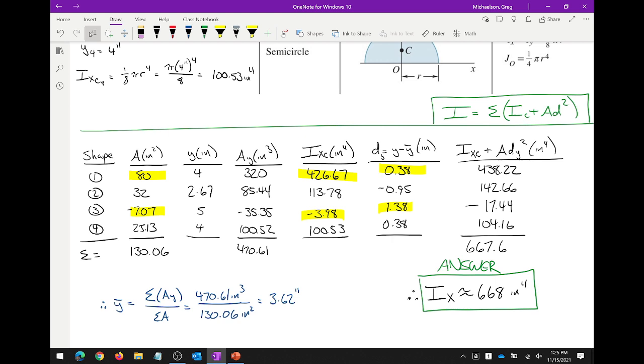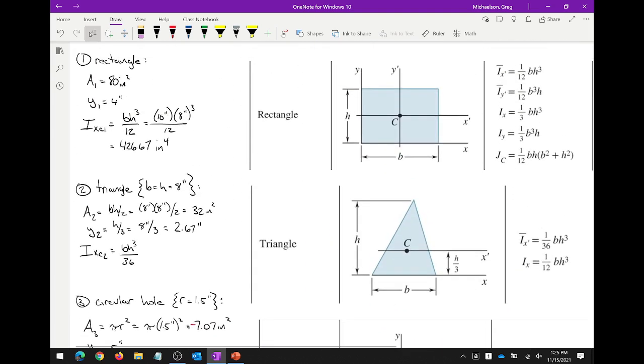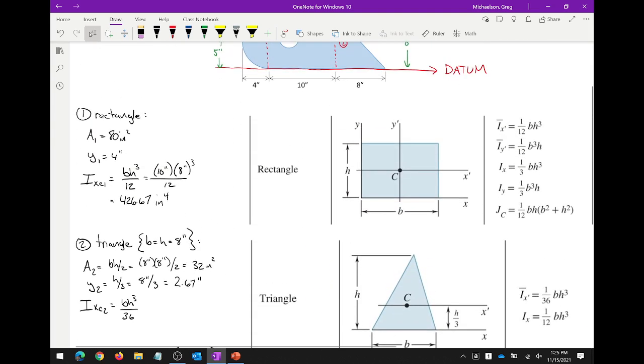Can you go over how you chose whether or not to use the regular x-axis and the regular? That's a great question. The short answer is I go off of the diagram. Whenever you're utilizing the parallel axis theorem, you need to make sure that your distances and your axes are all referenced from the same location. So whenever I say where the centroid is, that's how far over it is from each side.